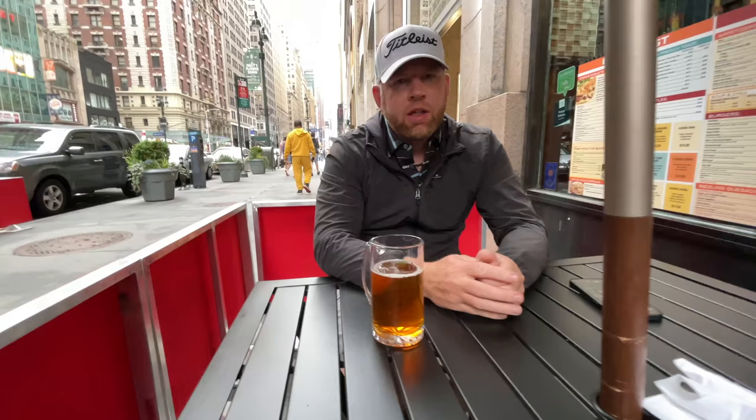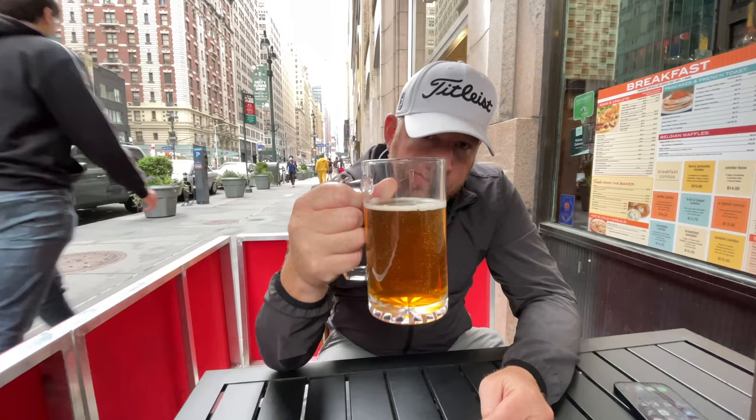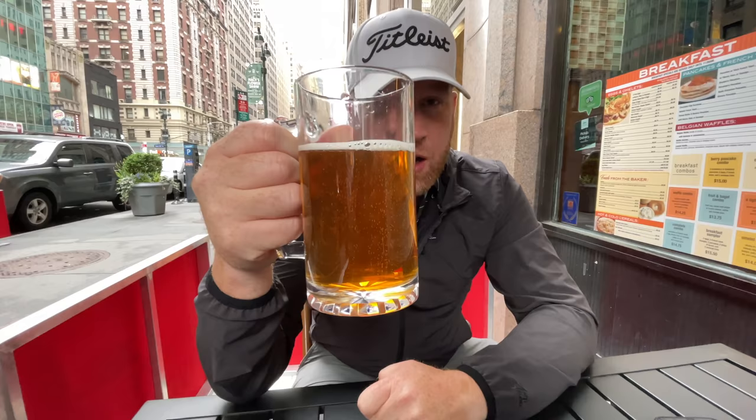Now, I realize not all of you guys are beer drinkers, but if you are, this right here is a Brooklyn lager. It comes out of a bottle. I prefer it on draft, but if it's coming out of a bottle with that much carbonation, I'm happy. And it's good.